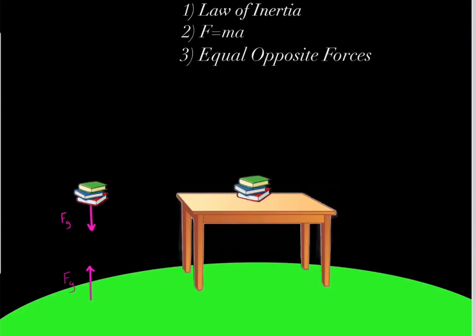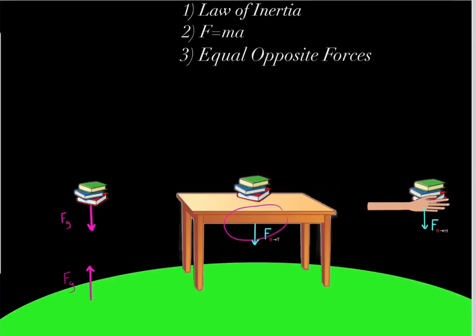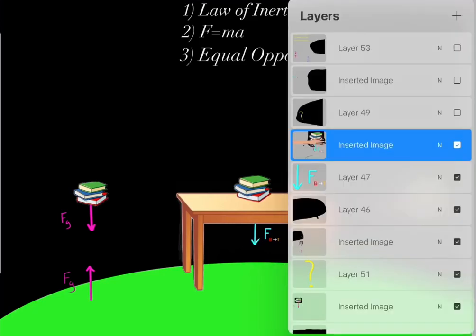So let's try another example. We know these books are feeling a force of gravity. So therefore it makes sense that these books are applying a force onto this table. So we could define this force: the force that books apply onto table. And we know these books are applying a force onto the table, because if you imagine holding onto these books, you would feel a force that these books apply onto the hand. The force that the books apply onto the hand. And we know this because if you were to close your eyes, you could feel these books. So clearly the books are applying a force onto the hand. So therefore, if these books were on this table, we know these books would apply force onto this table. So that's this force. So what's the equal and opposite force?